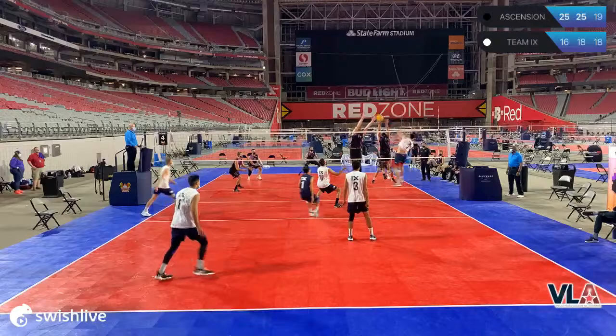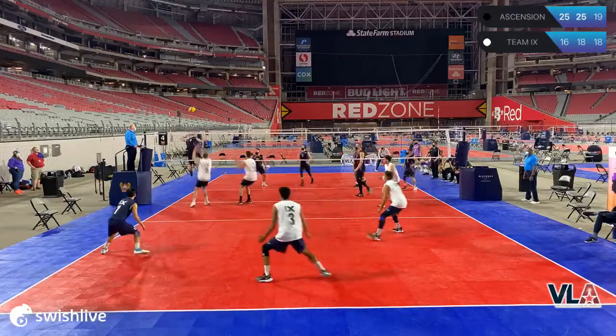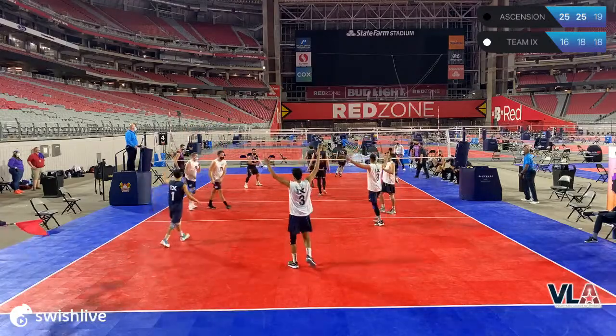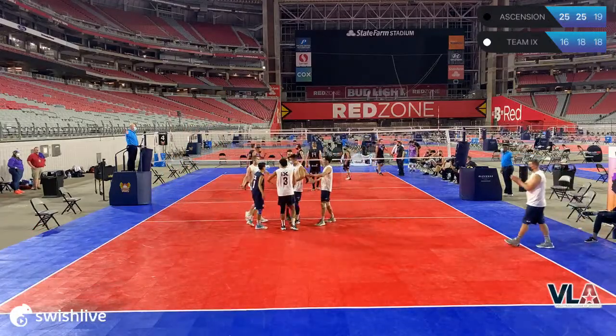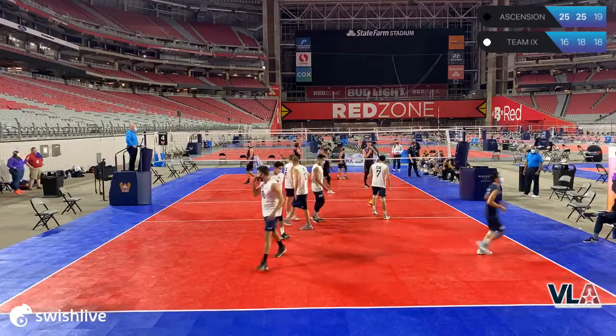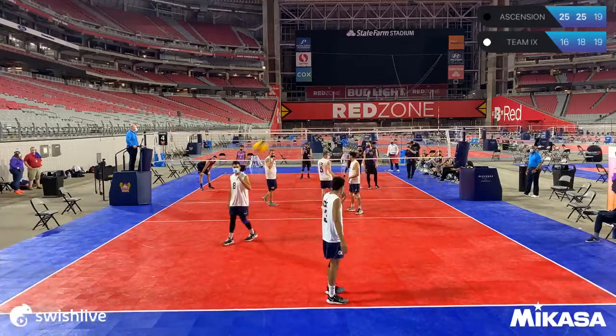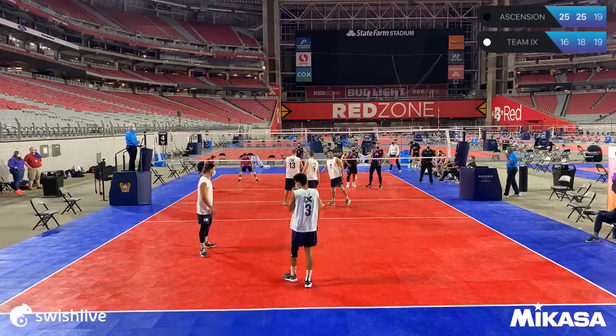Oh, nice set from Canijo back to DuPont, high off the hands of Itsugire, but kept alive by Haggard. Where does Hyapo go here? Doherty again into the block of Barry, and it's a stuff block. Nice late reach by number 10 in white, to the absolute delight of his Irvine teammates. 19-19. That was a big play.